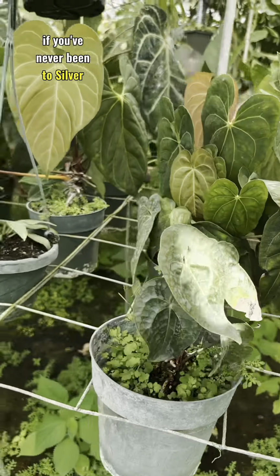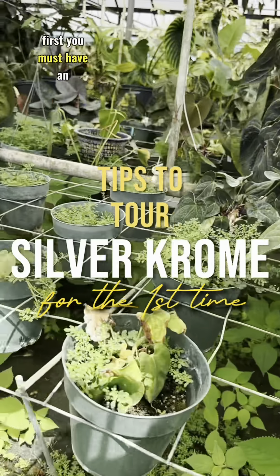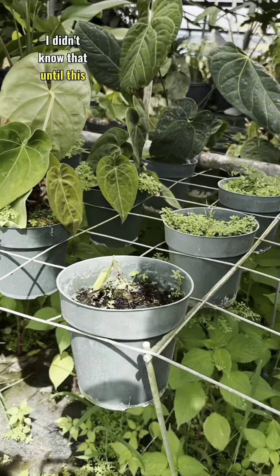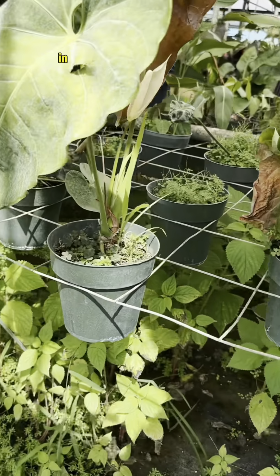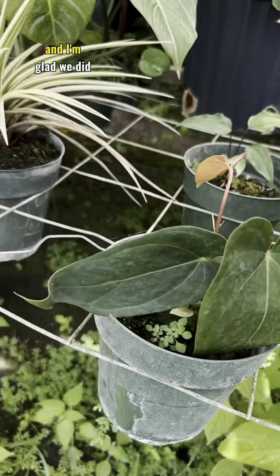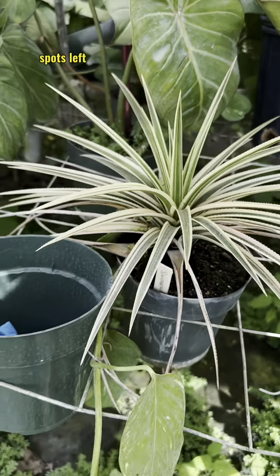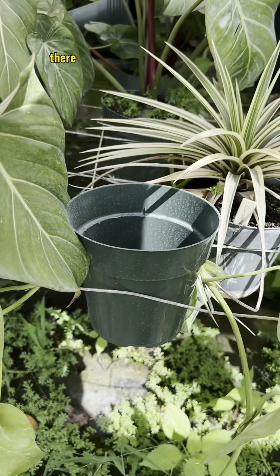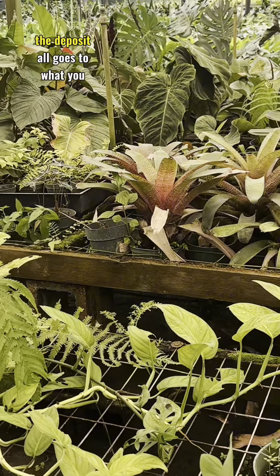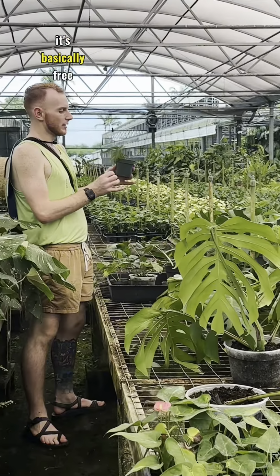If you've never been to Silver Krome and want to go, here's all the information you need. First, you must have an appointment, otherwise they may turn you away. I didn't know that until this summer, and I've always been able to get in, but I wouldn't risk it. For IAS week, we made an appointment and I'm glad we did. I called a month in advance and they only had a couple spots left for the entire time we were there. Next thing is it's $250 to tour. The deposit all goes to what you buy, so if you do plant math, it's basically free.